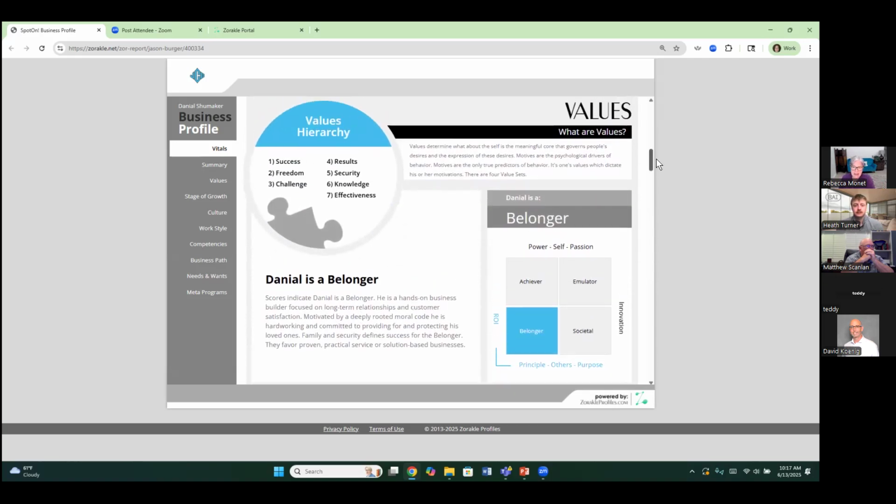So looking at this candidate, this is a belonger. And if you recall, a belonger is someone that values family and security and relationship. They're dependable, consistent individuals. They're sort of that traditional provide and protect guy or gal, right? They're a bit, if not a lot, risk averse. So these are folks that won't take a second mortgage out on their home to buy this business, right? They're not going to risk Johnny's educational fund to go in business.